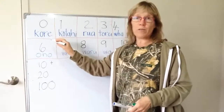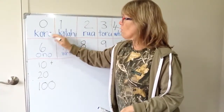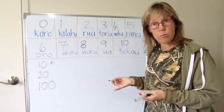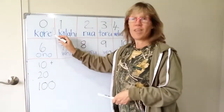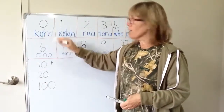For 0, one of the ways to say that is kore. So it's kore, because in English the E at the end often isn't pronounced, but in Te Reo Māori there are no silent letters. So everything is always pronounced. So the E at the end of the word is always pronounced: kore, kore.